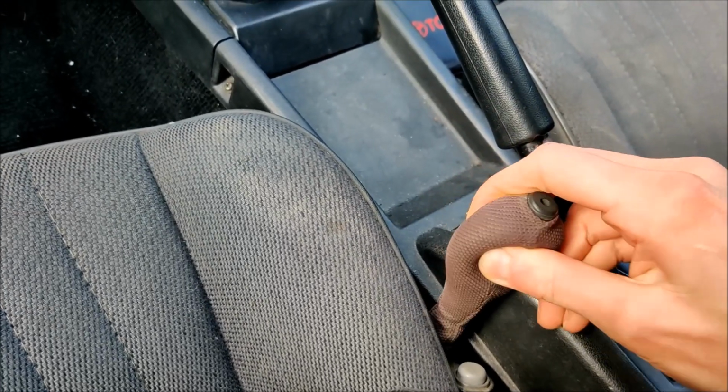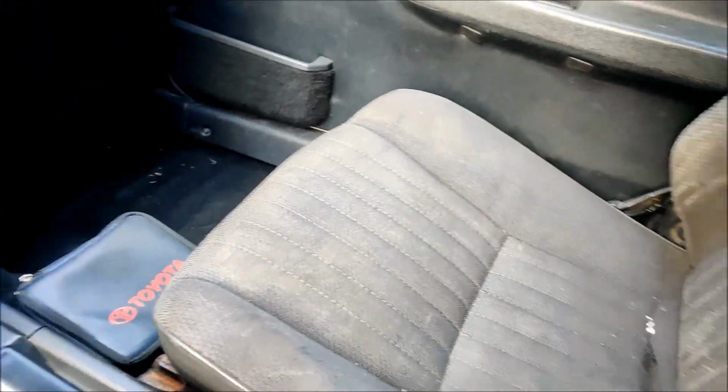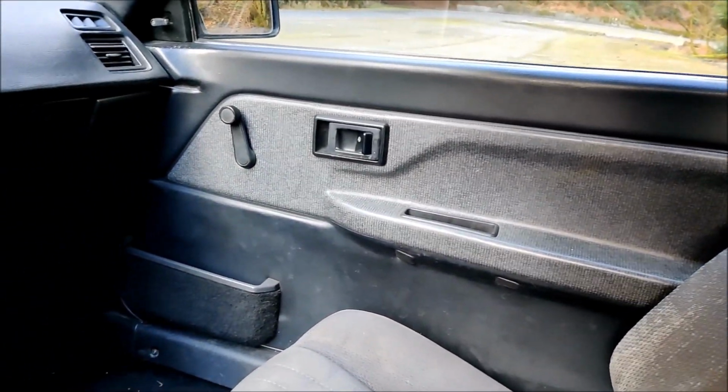This lumbar support still works, which is funny because I'm going to actually be getting rid of these seats. They're in really bad condition. It's one of the biggest eyesores of the car. All these back supports just chip away over time and it just looks really bad. So unfortunately they're going away, but maybe I'll have them restored instead. I don't know.